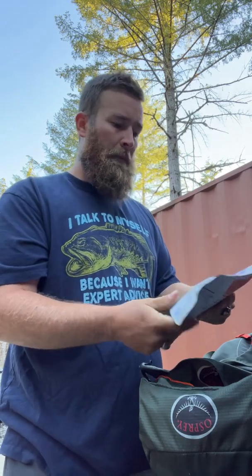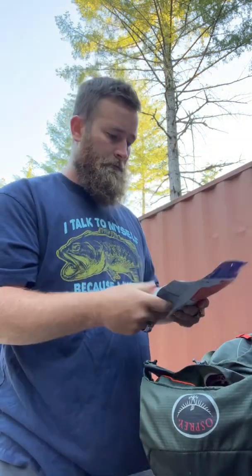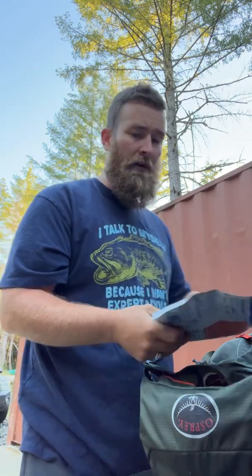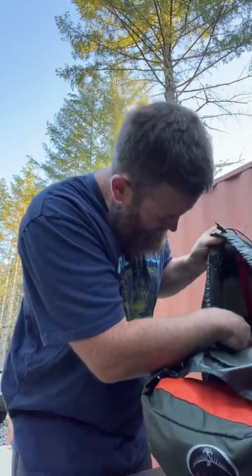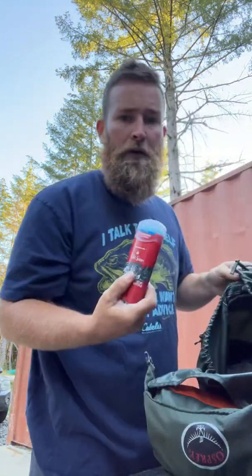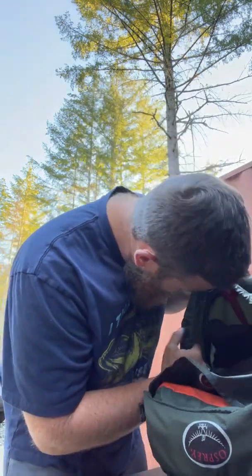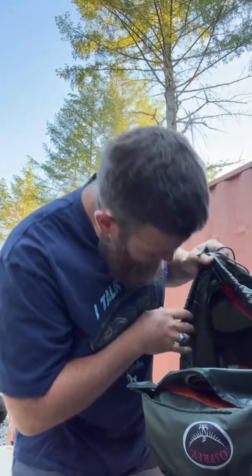I brought up a whole bunch of these Mountain House foods. They're freeze dried, so all you do is add boiling water, and then boom, you got something to eat. Brought some deodorant. You don't really need to bring that, but you're gonna be up there for a couple days. You probably don't want to be smelling yourself.